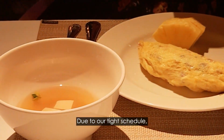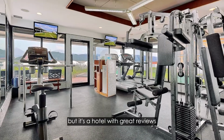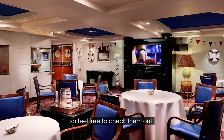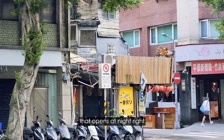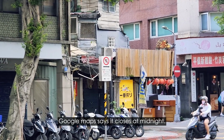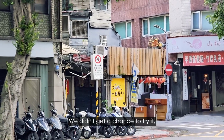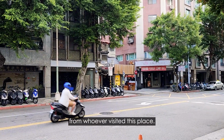Due to our tight schedule, we couldn't use many of the hotel's amenities. But it's a hotel with great reviews for its facilities, so feel free to check them out. Also, there's a small izakaya that opens at night right across from the hotel. Google Maps says it closes at midnight. We didn't get a chance to try it, so we'd love to hear from whoever visited this place.